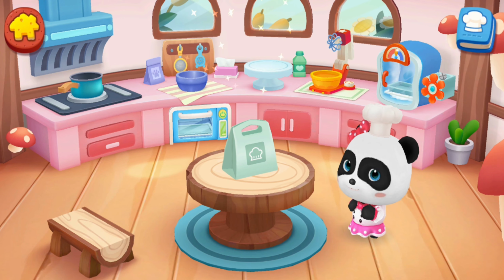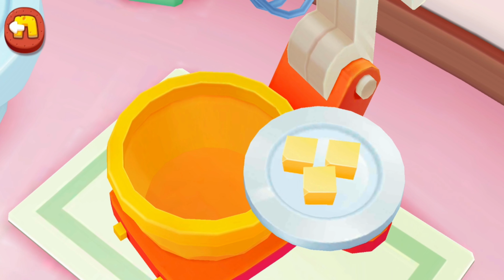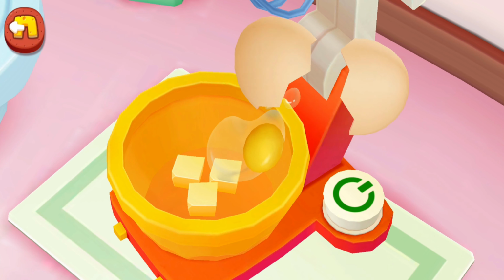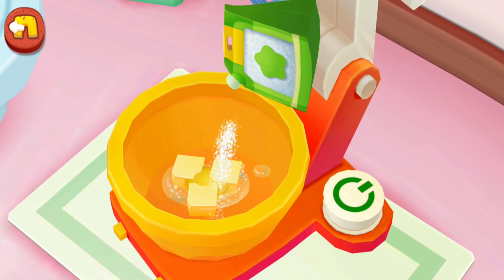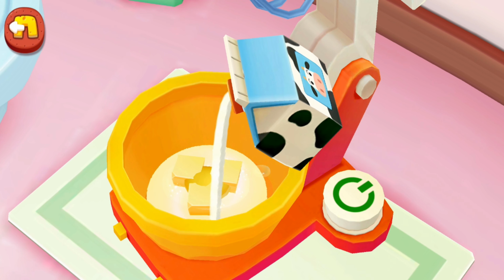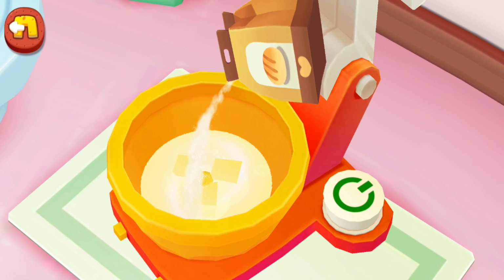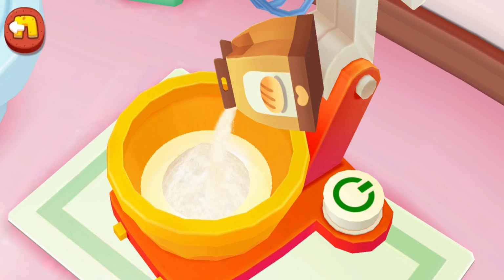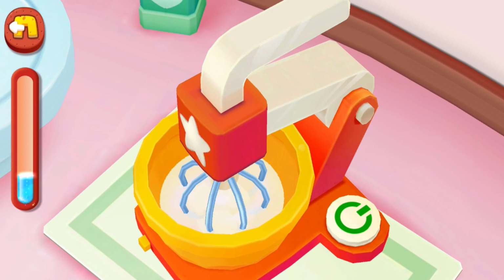I will make some. Let's open the bag. Donuts. Okay. Tap here. Butter. Egg. Sugar. Not enough. Milk. Oops, it is enough. Flour. Guys, when you are done, and parents, and even children, press this button till it's up above there.